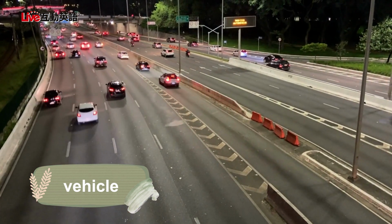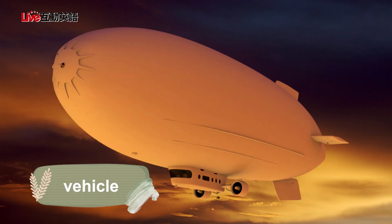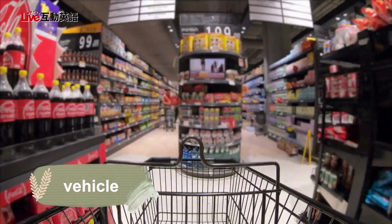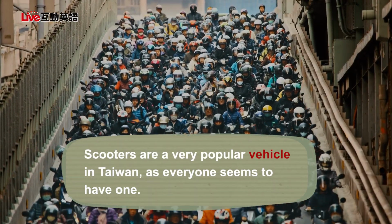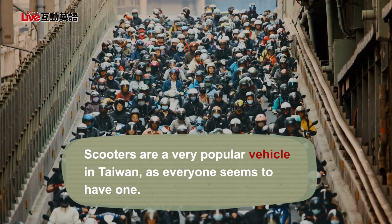A vehicle is anything that transports a person or thing, usually a car. But a vehicle can also be a truck, a plane, a bus, a blimp, or even a shopping cart. Anything that transports people or things. So an example sentence would be, scooters are a very popular vehicle in Taiwan, as everyone seems to have one.